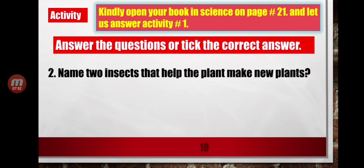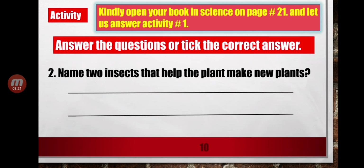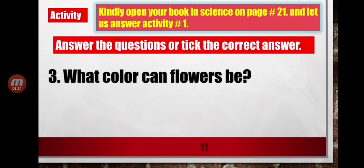Name 2 insects that help the plant make new plants. Again, let's read it once more. You can give an example of 2 insects that we talked about a while ago that help the plant make new plants. Write it in the blank. Okay, let's proceed to number 3.